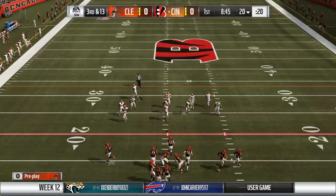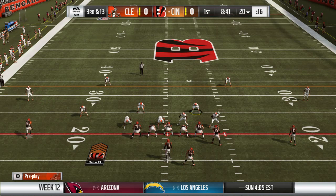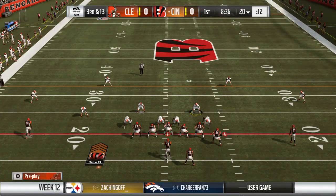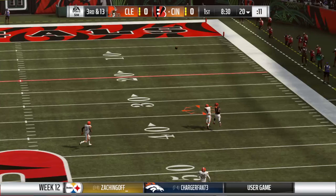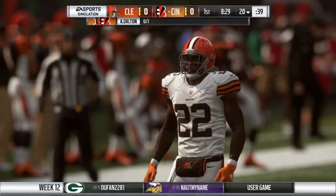And this opening drive not going to plan. This is now 3rd and 13. Dalton here from the gun. He's going to float this one deep right side. And he bats it away, and it falls down incomplete.